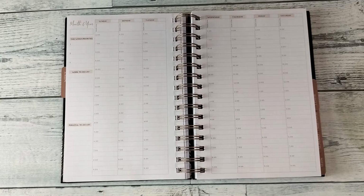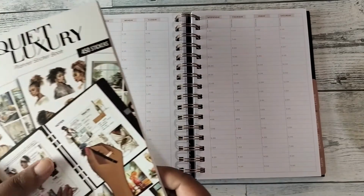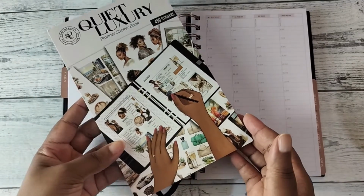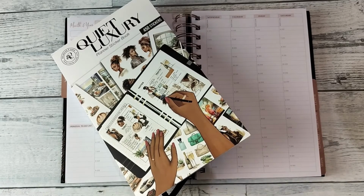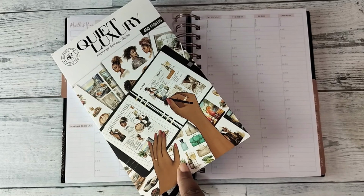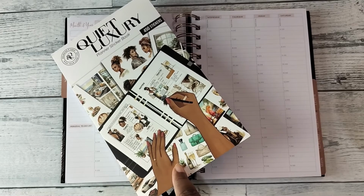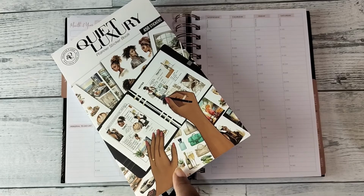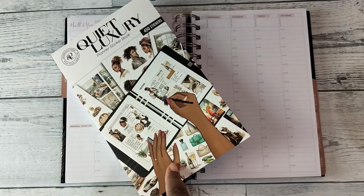So today I'm back in my Planberry planner, and I'm using this Quiet Luxury sticker book by Gold Mine and Cocoa. They were having a moving sale. I'm not sure if it's still going on yet, but things were 70% off. I got this book and another book at 60% off. The thing about their sales is you really have to get in there once they post, because their things go quick. And I can tell you that Gold Mine and Cocoa has some great quality stickers.